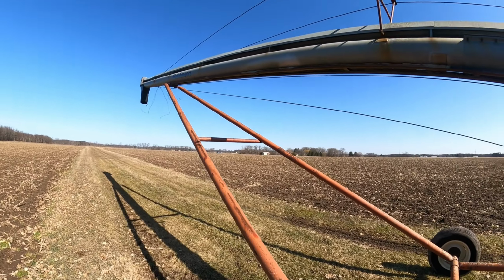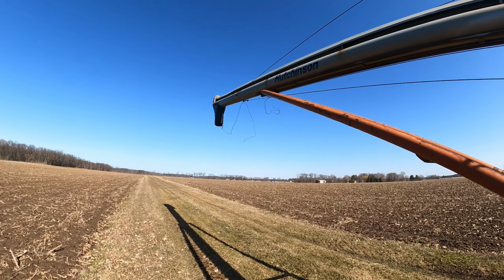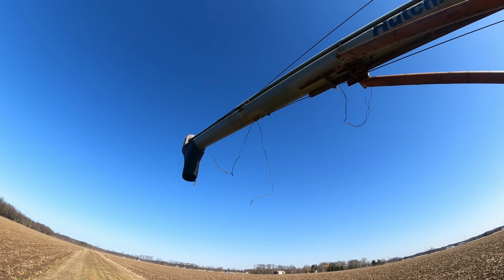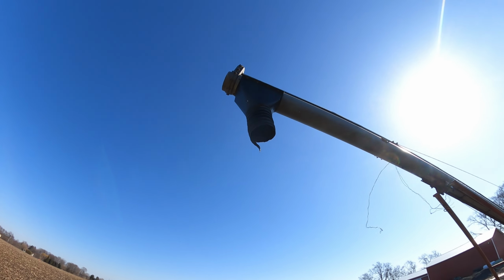That's it. And it has all the wires coming out. I don't know what the wires are for. We need to get up there and pull those out. They're not really for anything. But it's a decent auger, I think. Yeah, because those are trucks.